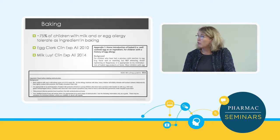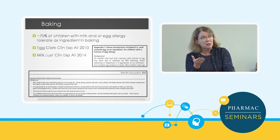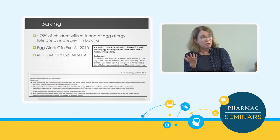There's a couple of, these are British guidelines about home introduction of baking with milk and egg. And I think home introduction is a reasonable option for the kids who've had larger volumes and more mild food allergic reactions. So that, you know, if you've had half a bottle of milk and got urticaria, then it's probably okay to do milk arrowroot biscuits at home. I would be a bit more cautious about the kids who've had significant reactions on smaller exposure, or if they've definitely had anaphylaxis.